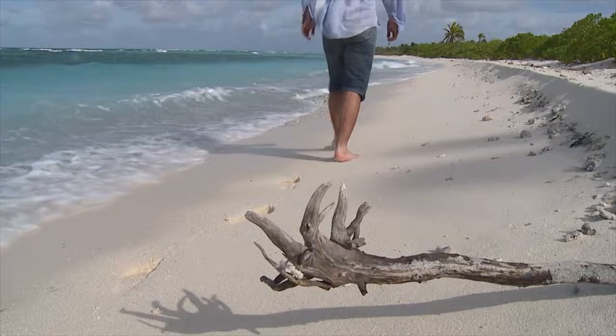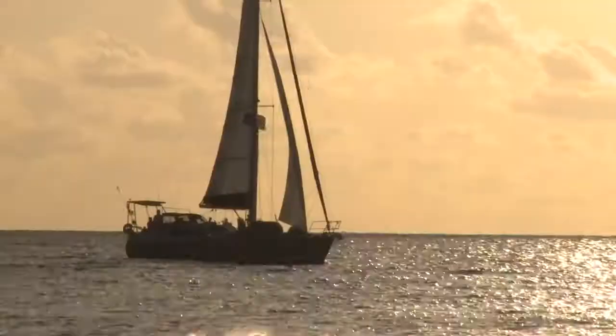This is the island without a name. Where else in the world can you travel and find an island that hasn't even been named yet? This has surely got to be one of the last in the Indian Ocean, or maybe even on the whole planet. It's one of the most remarkable places I've ever been to.